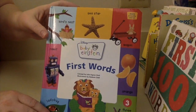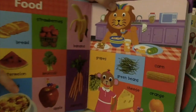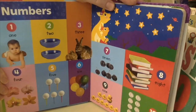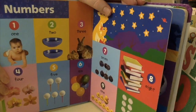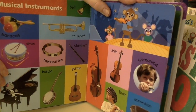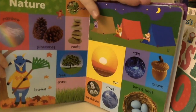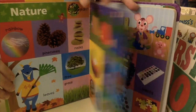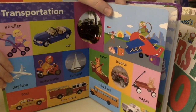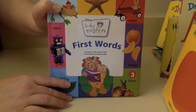And Baby Einstein again. This is the first words. I just wanted to show you guys what it looks like on the inside. Because these have been, again, counted up to 10, which is pretty high for a 2-year-old. And then musical instruments. I just love how they put the musical instruments and incorporate them in their books. I don't see a lot of other books putting instruments in them. So, nature, toys and games, transportation, which is huge for boys. So these are all the books that I highly recommend to get.